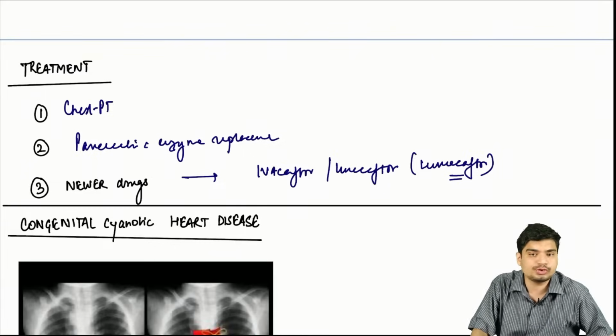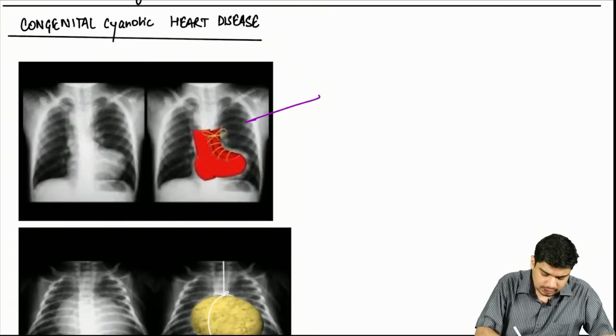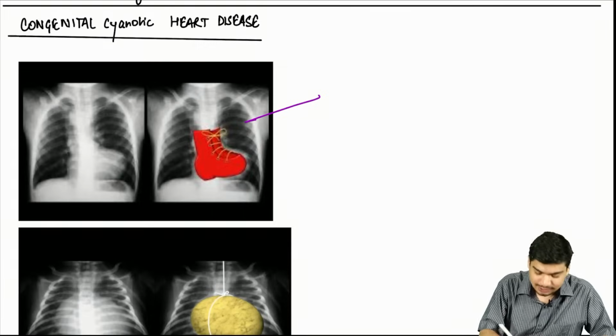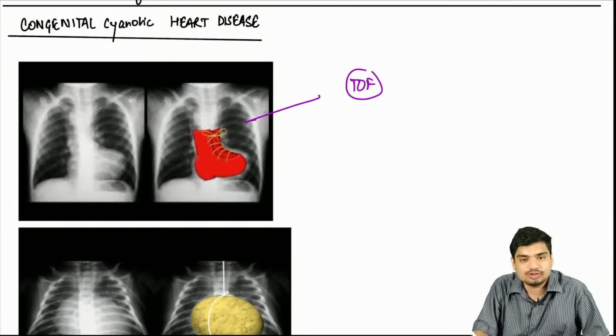These are newer drugs used for cystic fibrosis. Now, last thing is cyanotic congenital heart disease. This is a boot-shaped heart seen in tetralogy of Fallot. What are the 4 components of tetralogy of Fallot?